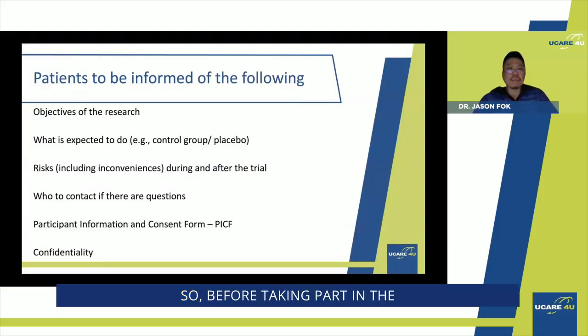Before taking part in a clinical trial, patients will be screened and need to be informed of the following: the objectives of the research, what is expected of them, whether it involves a placebo or control group, the risks, which I'm going to talk about in a few minutes, inconveniences during and after the trial, and who to contact if there are any questions. Participant information and consent forms are usually prepared, and a copy is given to patients involved, which also safeguards confidentiality.